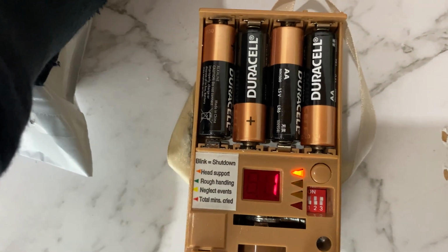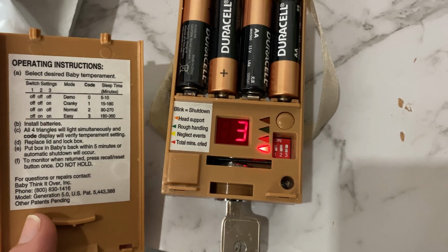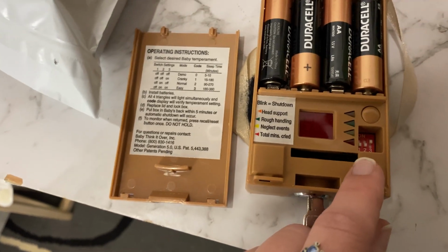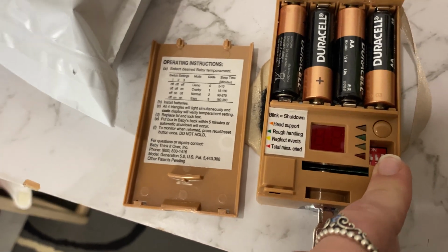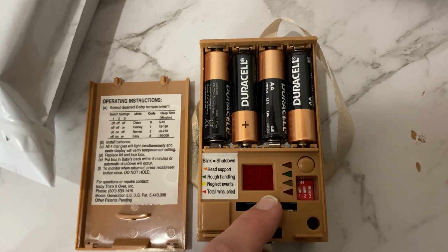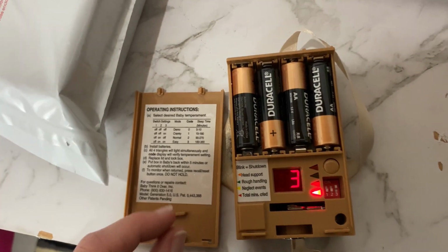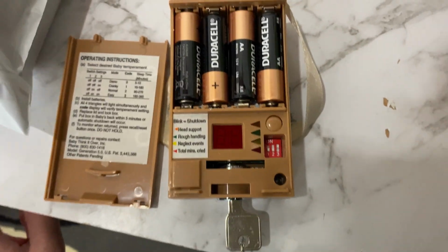0 8 1 0 1 3. Oh, okay, wait a minute. Off, off, on. It should have been on cranky. That was not cranky. It hardly did anything. Okay, let's see. Let's try again. So 0 is demo, isn't that demo? 8. So 1 for head support, 0 for off handling, 1 for neglect. Oh my gosh, I got a neglect and she cried for 3 minutes. I neglected her? Is that when I left her in the car?